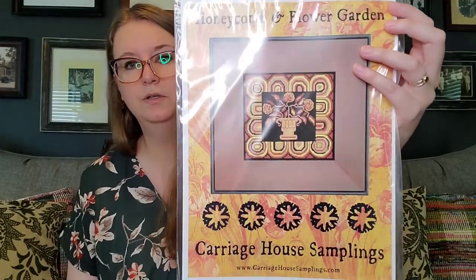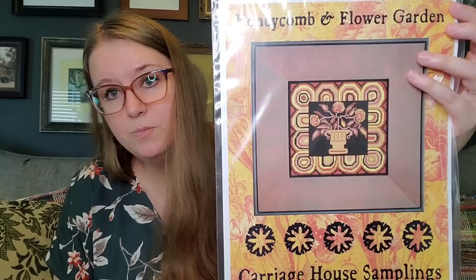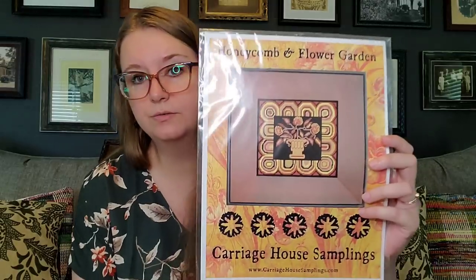This is Carriage House Samplings Honeycomb and Flower Garden. I love a penny border like this. And I would probably end up doing this full coverage, which I haven't read the chart well to see if it's done on black. Yeah, it's done on 32 count black Belfast linen using 2 strands. But I think I would want to do this full coverage. I love this. I love it so much. So this is the quirky thing that came home with this.